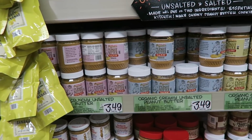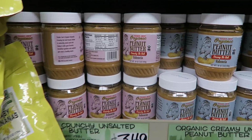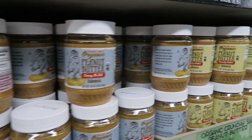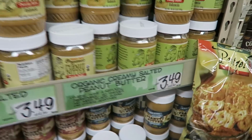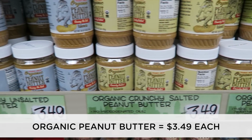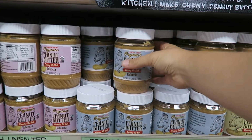Next, we're going to review the peanut butter. They have a lot of organic peanut butter. They have a crunchy no salt, a creamy no salt, a crunchy salted, and a creamy salted. And the price is really good, $3.49 for a jar of peanut butter. So that is definitely a steal.